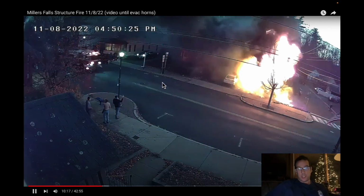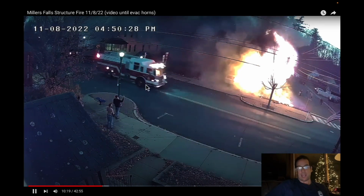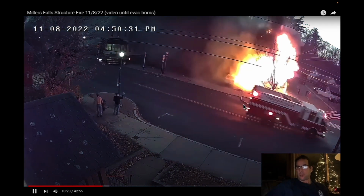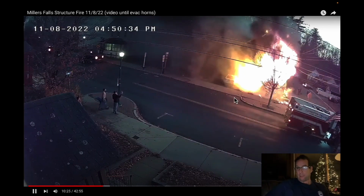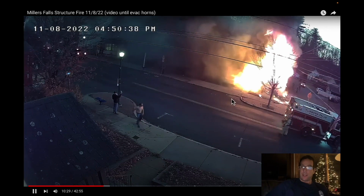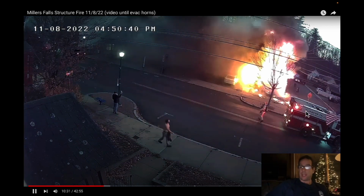All right, so we're going to just review. Again, I'm not going to be hard on these guys. I just want to show you the tactics here. Some of these aren't the greatest, but that's not my point. My point is going to be the use of hand lines here, and then when they ultimately use a deck gun.